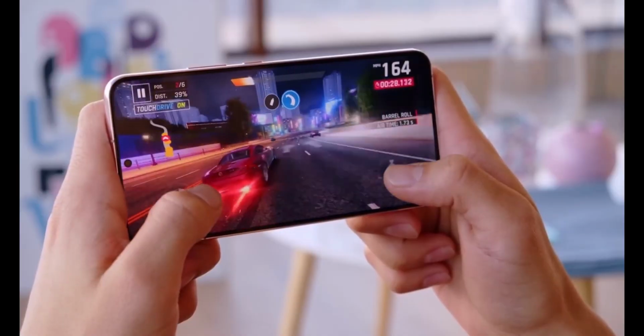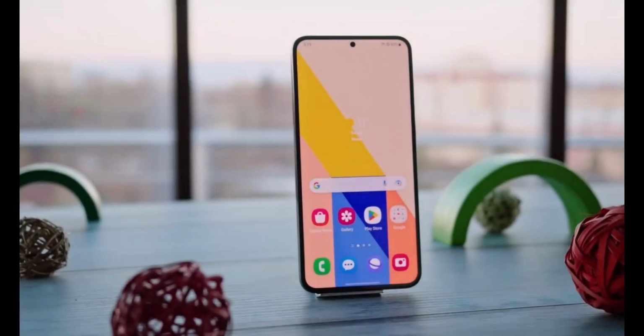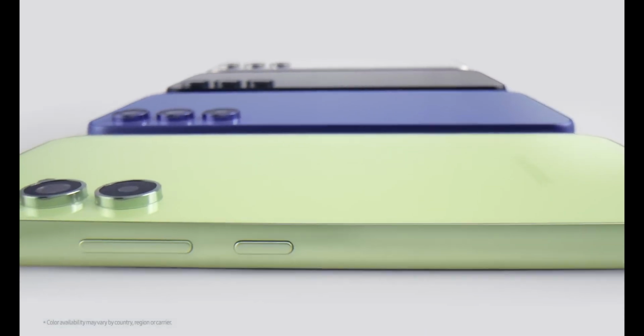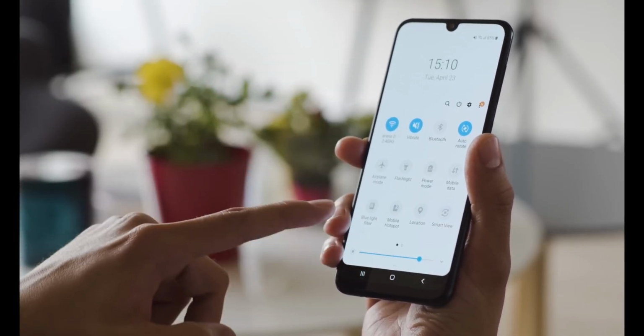Network and connectivity. Moving on to network and connectivity, the Bluetooth SIG certification reveals that the Galaxy A55 will sport Bluetooth 5.3, matching the capabilities of its predecessor, the A54. Consistent connectivity ensures a smooth user experience, especially with wireless accessories.